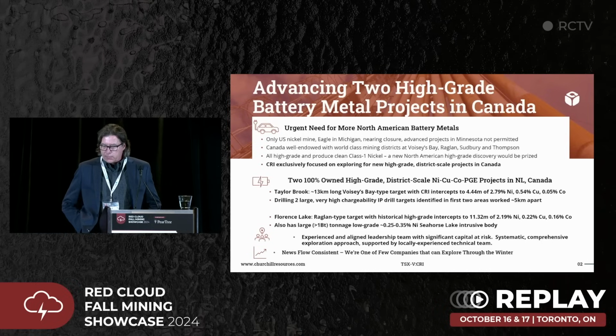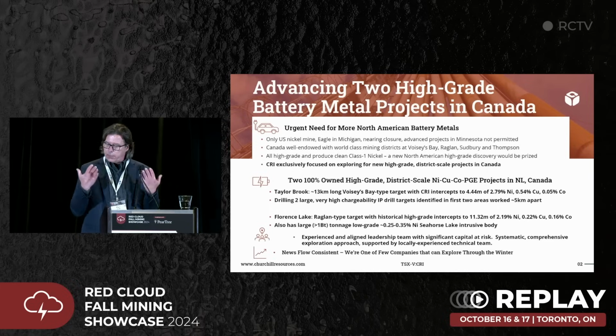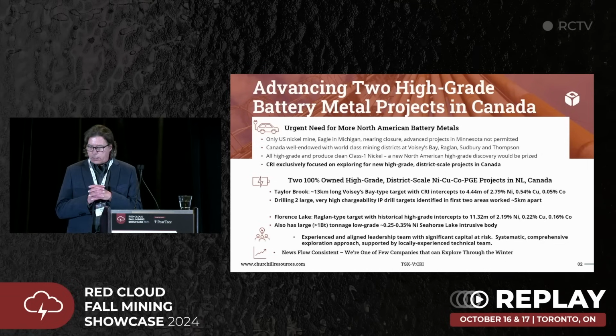And we've since then just taken off really with the data that they collected. It has sat dormant for 30 years, and we have the entire belt. We've reinterpreted it. We have about 30 high-grade targets that we're following up in the Baikie area. And as well, we have one of these very large low-grade bulk tonnage peridotite dunite bodies there.